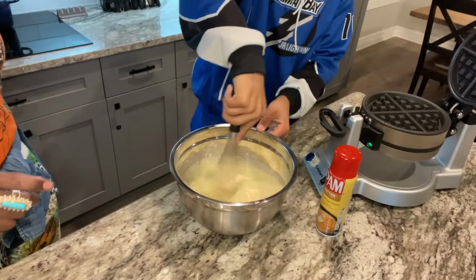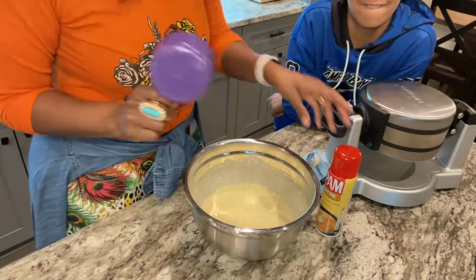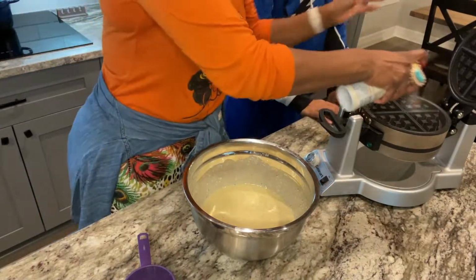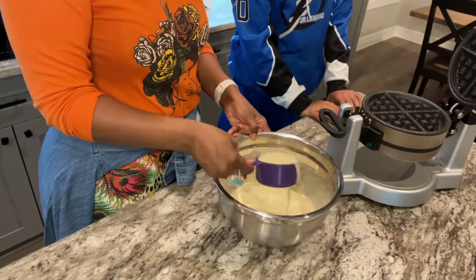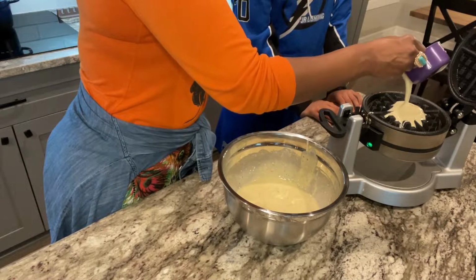Yes, yeah, that's hockey power right there. Big old. All right, we are all mixed up, so let's go ahead and go in. Butter. All right, so I'm gonna just take this here. Sizzling.